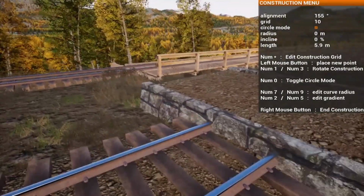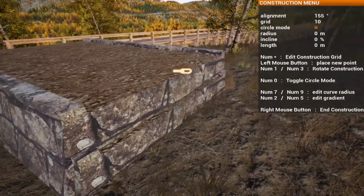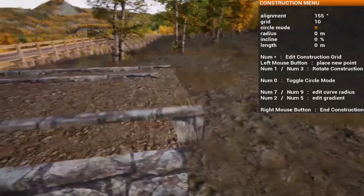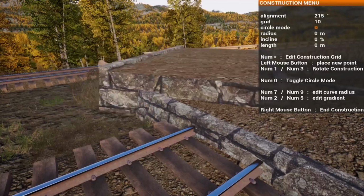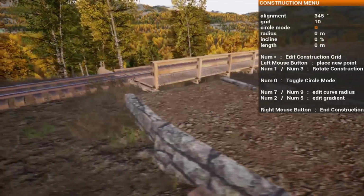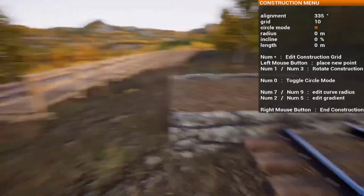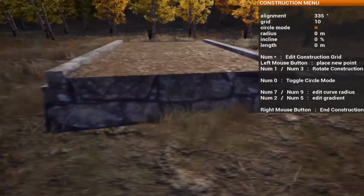And let me know what you guys think. Should I start throwing down some more little sidings here, just since we are getting bigger trains out? We're playing with bigger toys, and we might just need to figure that stuff out. So let me know down below what you guys think we should do next in the series. I know we can start making our way out to the oil stuff.